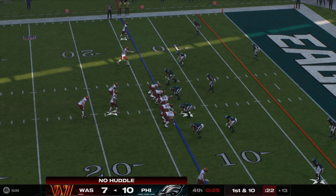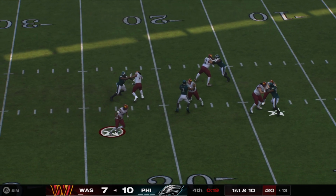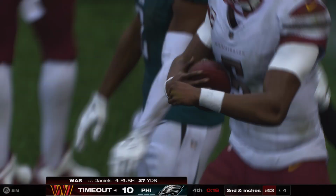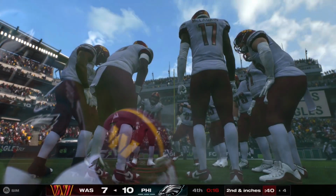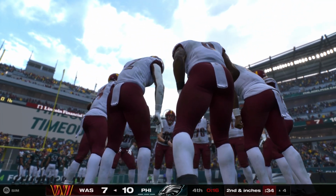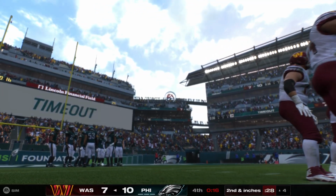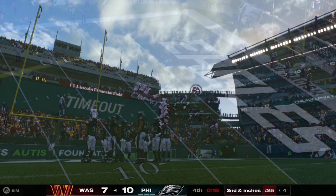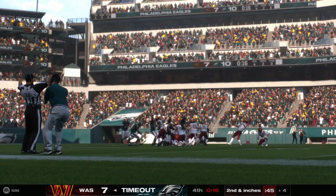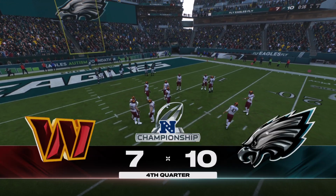Well, this offense still has the one timeout here, remember. 1st and 10. Now Washington going to go ahead and use their final timeout as they get it with 16 seconds remaining on the clock. So the field goal unit is on the field as this is a big spot right here. The Eagles going to take the first of their timeouts. That'll leave them with 2 remaining. We'll be back after this.